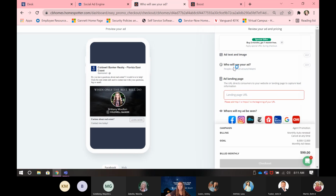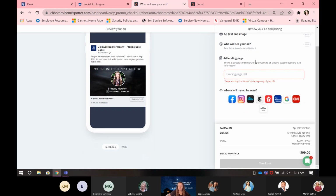Okay, once you have your ad right exactly where you want it, then you're going to add a landing page. So this URL directs consumers to your website or landing page to capture lead information. This is going to be your InTouch website. So you're going to want to either land them on your homepage, or maybe you land them on your Contact Me button on InTouch. And all you have to do is grab that URL and paste it right here, and it will start directing them exactly to your webpage.